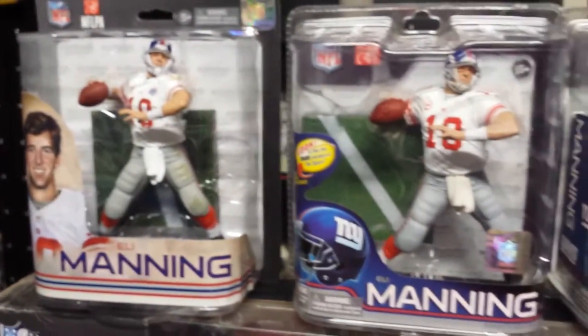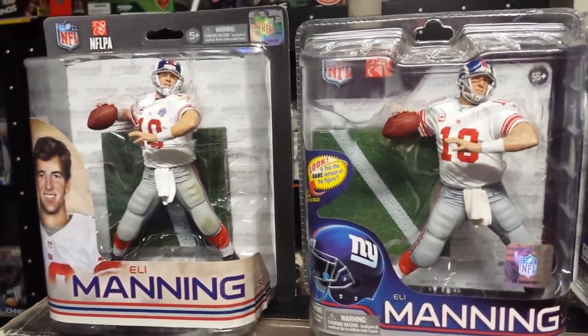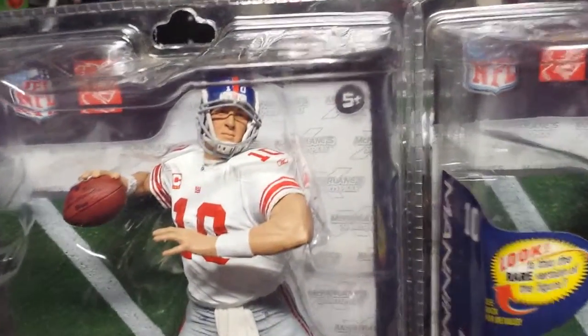They also came out with a Joe Namath this past year, I think because the Super Bowl was in New York. They wanted to commemorate two great quarterbacks. So there you have it.